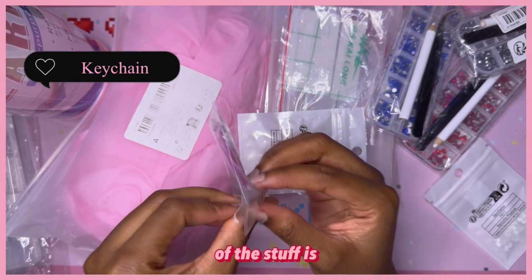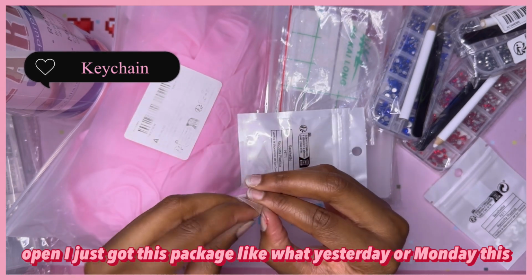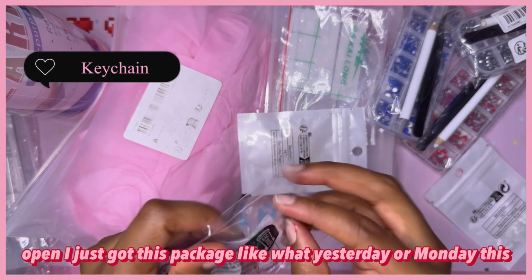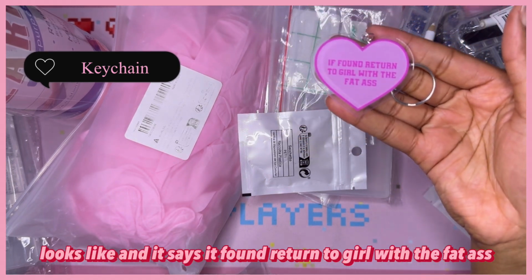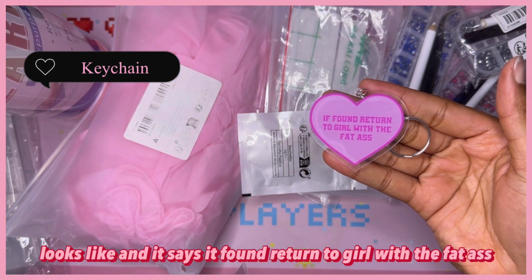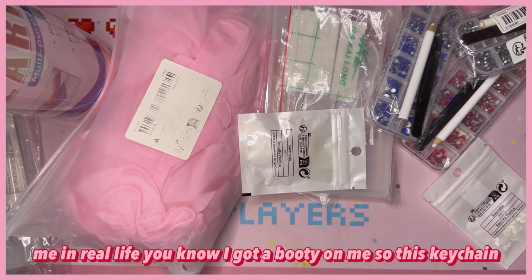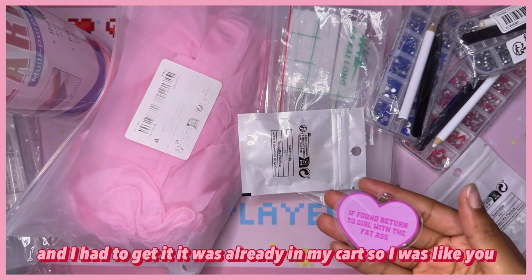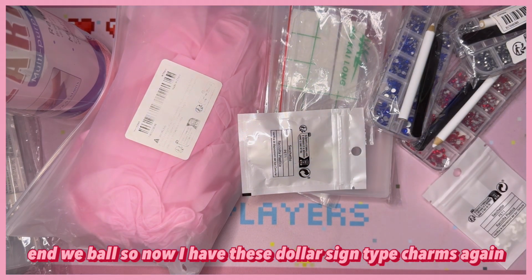None of the stuff is open. I just got this package yesterday or Monday, I'm really not sure, I wasn't home, but this is what it looks like, and it says, if found, return to girl with the fat ass. And if you know me in real life, you know I got a booty on me. So this keychain, I just seen it and I had to get it. It was already in my cart, so I was like, you know what, F it, we bowl.